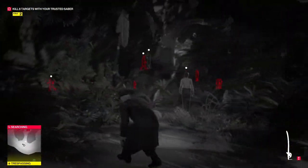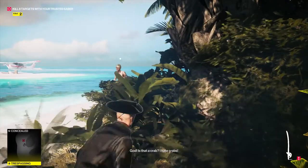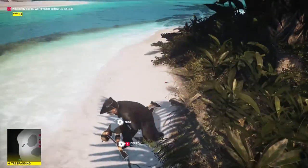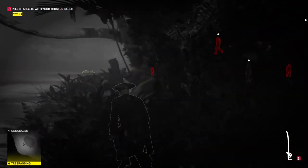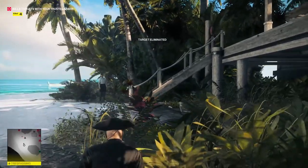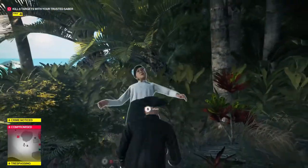After that, I find one of my targets going on his morning jog, which gives me the perfect opportunity to throw my heat-seeking saber. Seriously, I can't tell if 47 is just physically unable to miss, or these weapons are made with military heat-seeking technology. Either way, it's impressive. I then throw my sword at this guy when this waitress turns right around when I throw it. A quick, clean right hook to the jaw solved that problem.